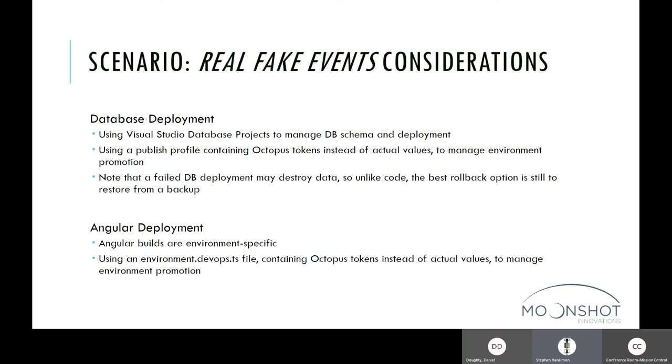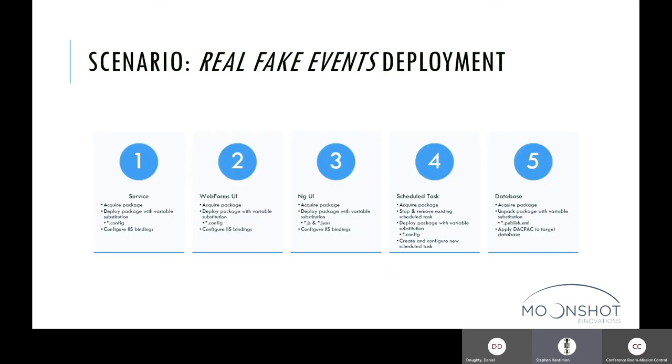And inside of that DevOps environment, the environment variables are Octopus tokens. So once you do your DevOps build, those Octopus tokens are disseminated all over the built code, and then you can use Octopus to swap out the tokens for real values. So that's how we did that. I just wanted to call that out before we get too into it. So here's our deployment. I know that text is tiny. Did not realize until I got it up here, but that is really tiny.